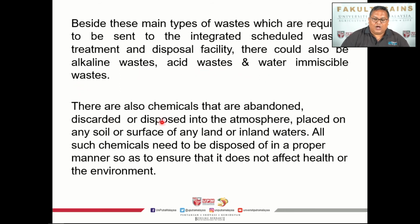Okay, there are also chemicals that are abandoned, discarded or disposed into the atmosphere. You can also place them on any soil or surface or of any land or inland waters. All such chemicals need to be disposed of in a proper manner so as to ensure that they do not affect our health and environment.